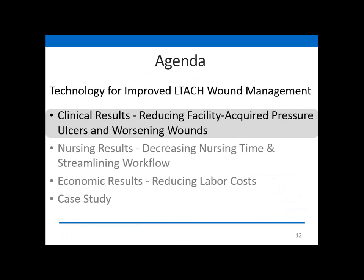What we'll do today is quickly go over today's agenda before we turn this over to Jennifer. So today our agenda is about technology for improving wound management. We'll be talking about this from the LTAC setting perspective. And we'll start first, which is the most important area, obviously, with how we get great clinical results in treating patients with wounds. And then we will go on to talk about how this impacts the nursing organization, particularly the nursing time and the streamlining of the workflow that nurses encounter as they work at AMG in a wound management system. And then we'll be discussing the economic impact of the wound management system at the AMG facility, wrapping up with a case study. After that, we'll go to Q&A.